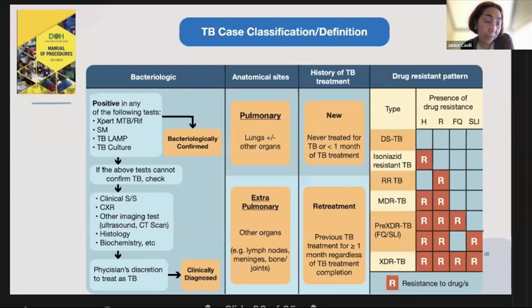Pero kung negative yung mga tests na yan, but you still highly suspect TB based on clinical signs and symptoms, X-ray, or histology, by biopsy, or other imaging tests like CT scan, ultrasound, then it's really up to you, if you want to treat the patient for TB. So ang tawag dyan ay clinically diagnosed TB. Okay? And we've discussed extensively, the anatomical sites involved. It can be pulmonary, it can be extrapulmonary. And then the history of TB treatment. Your case can be a new case or a retreatment case.